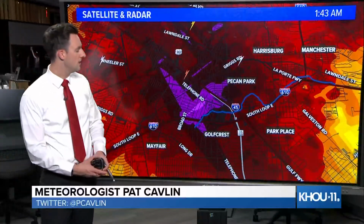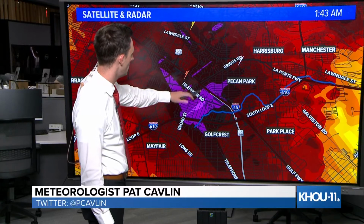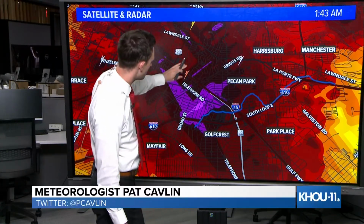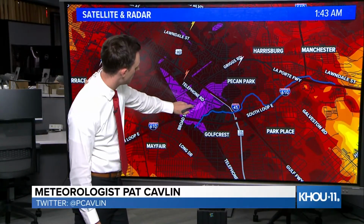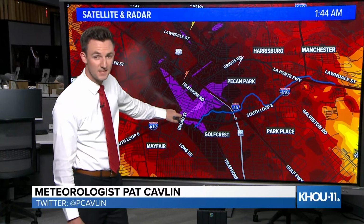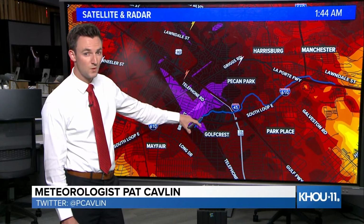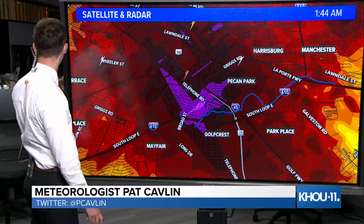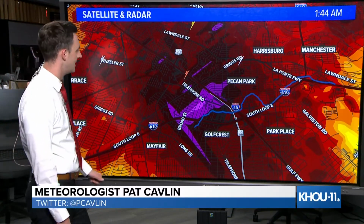Look at that. Park Place is pretty much the worst of it right now. Park Place neighborhood, Gulf Crest neighborhood, Telephone Road, Pecan Park neighborhood, Griggs Road. I would say from Griggs Road points south, I wouldn't be surprised along Telephone Road to be seeing maybe some pea-sized hail, some penny-sized hail, maybe bigger. Some strong wind gusts as well, 50, 60 mile per hour winds. Wouldn't be surprised to see power out. Do we have a new number on power outages from CenterPoint? See if we can get that number for you.